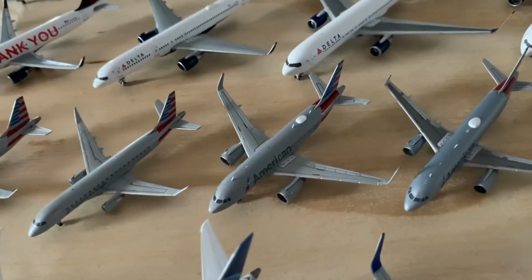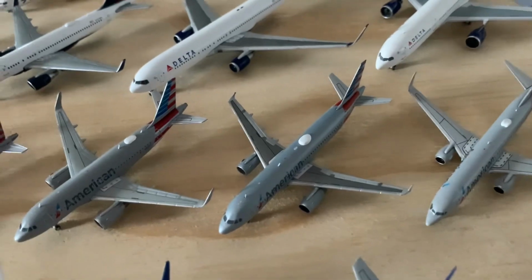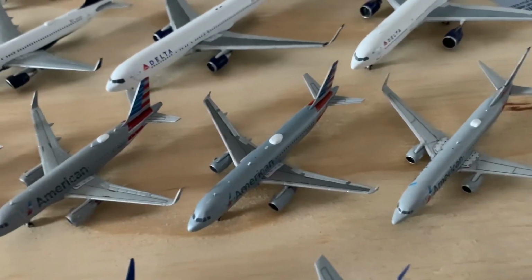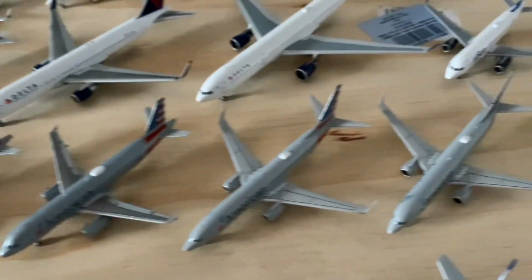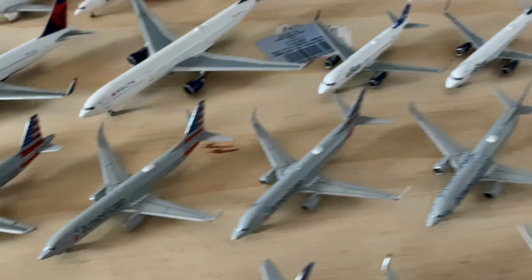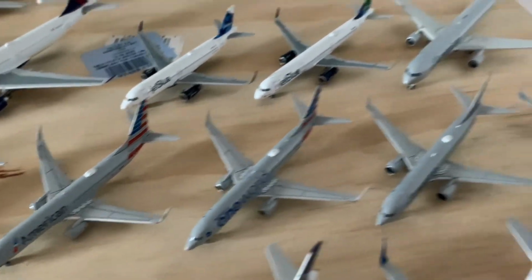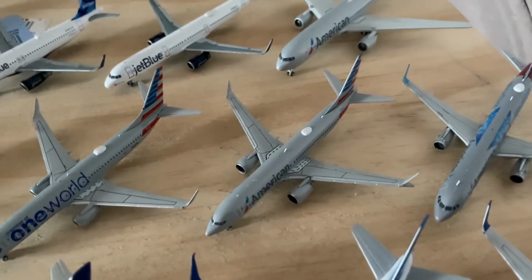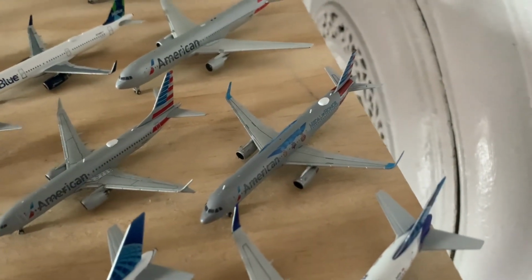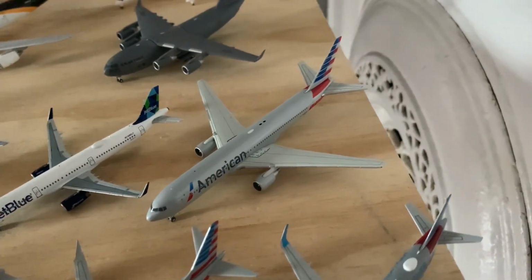We then have an American A319 with sharklets, an American A320 with IAE engines. This is the controversial release from 2020 with the really bad coloring. We then have two American 737-800s just in the plain regular livery. We then have an American 737-800 in the One World livery. We have an American 737 MAX 8. We have an American A321 in the flagship Valor livery. And then we have an American 767-300.